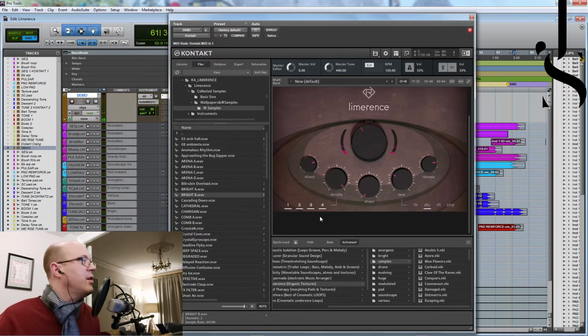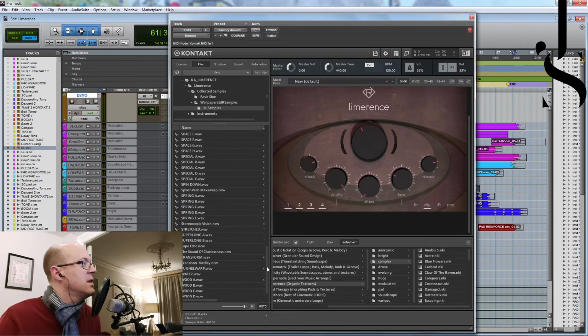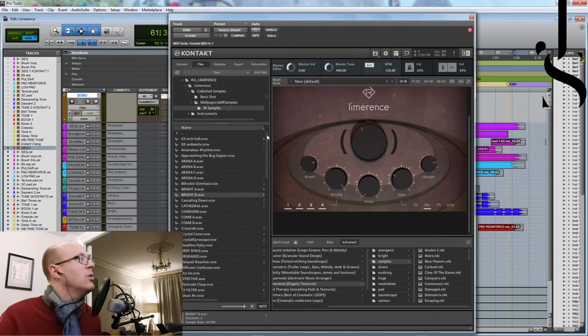Now, if you want to know what samples are used, you go to the actual files and you go into the samples here and you get actually all of these. So they have used all of these things. So from orchestra hall, ambience, rhythm, approaching a bug zapper, arena. So these are all impulse response samples.